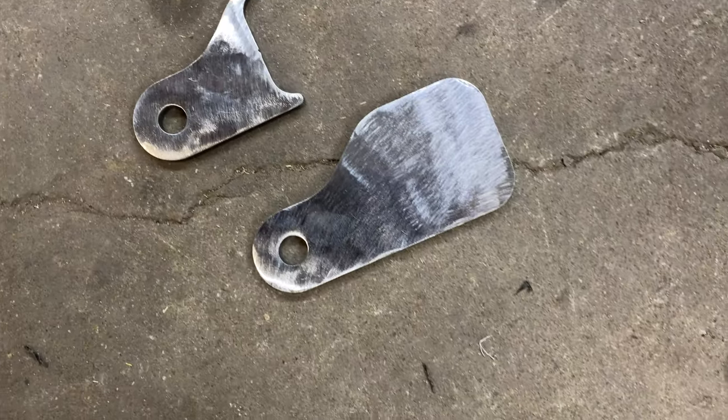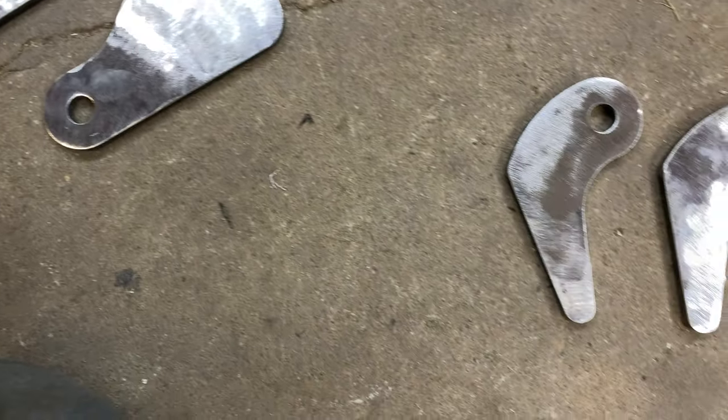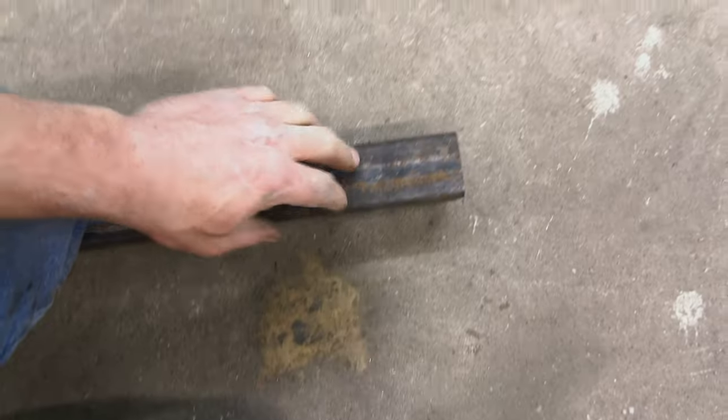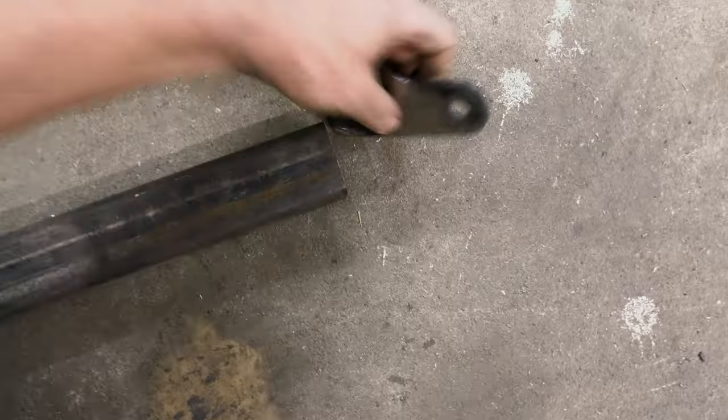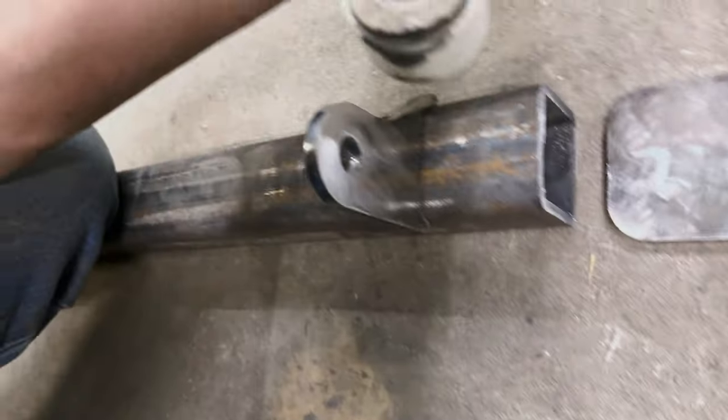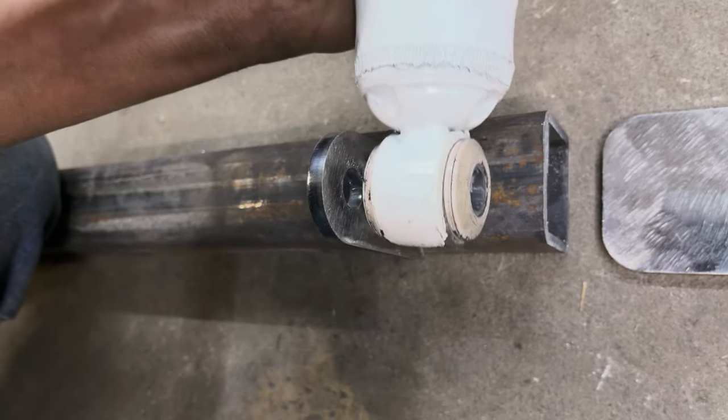Designed and drew up these brackets in SolidWorks and blew them out on the plasma. I think they turned out pretty trick. You might be like, well, what the hell are those going to mount to? This tube is going to come off of the axle. That's going to go on the end of the tube. Going to go on the tube like that. Shock will go right in there. Just like that.